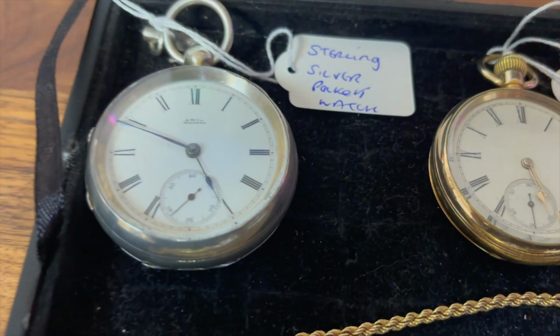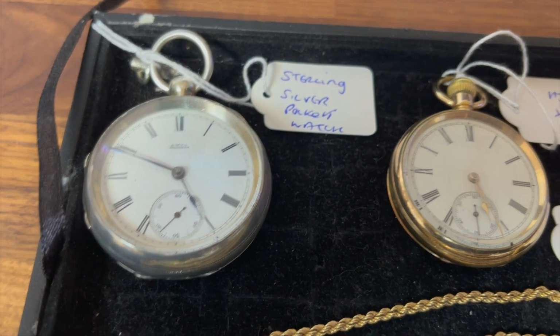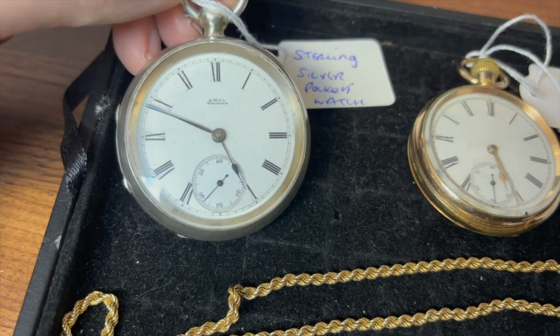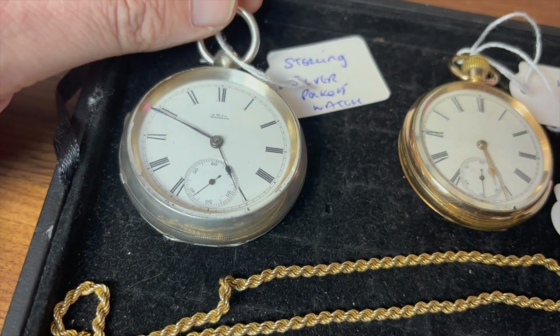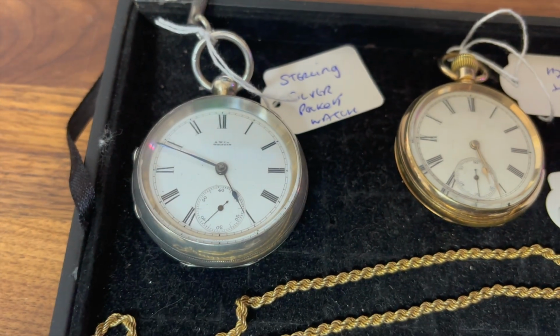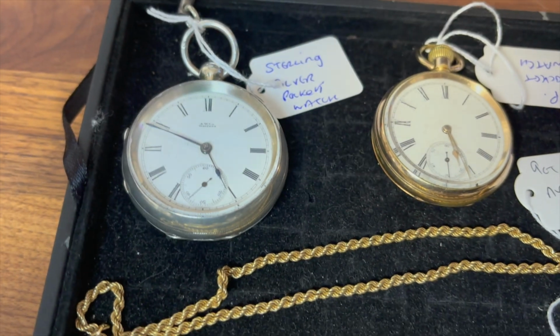This is probably the most important piece of the week, I think, because this is a sterling silver pocket watch. And the thing about this is this has been donated to my challenge. So one of our great customers, you know who you are, has donated this sterling silver pocket watch for my challenge to try and get me up there a little bit.